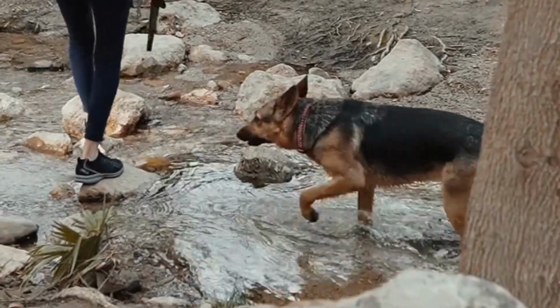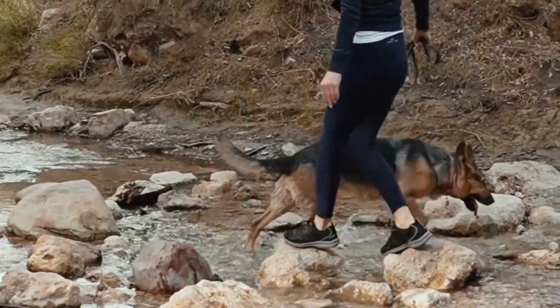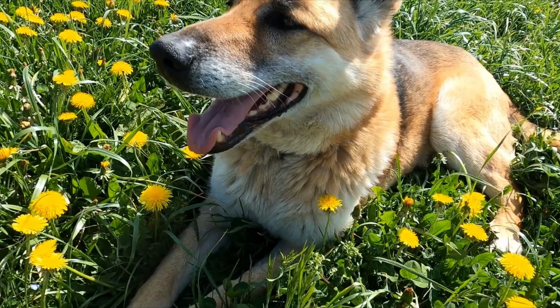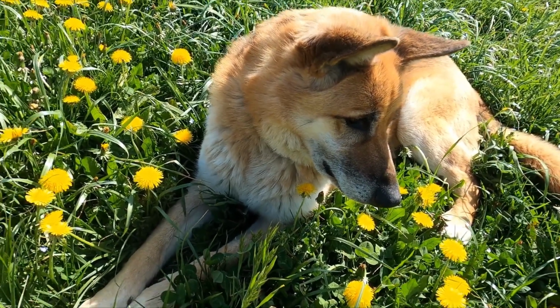The genetic basis of coat color in German Shepherds is a complex topic, and there are many other genes that can also play a role. However, the three genes described above are the most important ones.